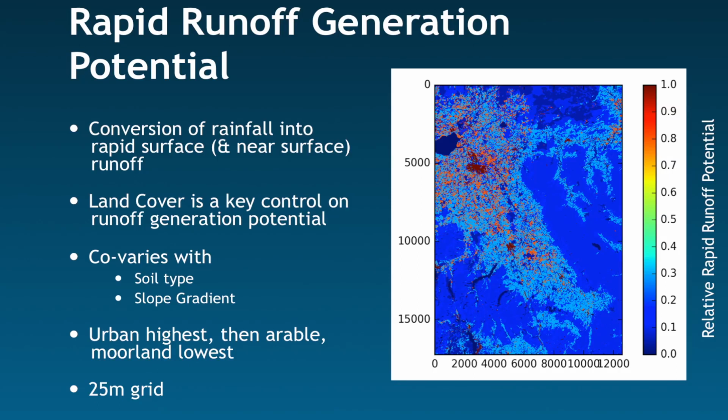Next thing is around rapid runoff generation. This is the standard SCIMAP way of thinking: given high intensity rainfall, how much of that is likely to be converted very rapidly from rainfall into surface flow? So taking land cover as being the key control on runoff potential, taking the fact that implicitly within that is buried information on slope gradient and soil type, with land cover, certain land covers are preferring certain slope gradients, for example.